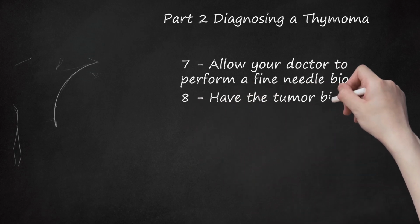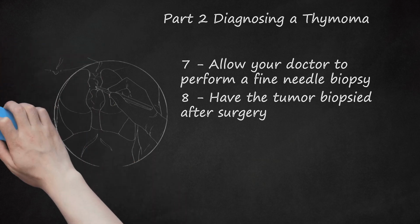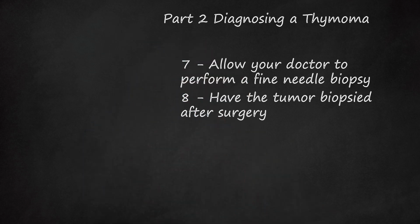8. Have the tumor biopsied after surgery. Sometimes your doctor may do a surgery biopsy, remove the tumor, without a needle biopsy if the evidence of thymoma is strong, lab tests and imaging tests. Other times a doctor will need to perform a needle biopsy first to confirm it is a thymoma. The specimen is sent to the lab after surgery to confirm the diagnosis. The exam preparation, fasting, etc., is similar to that of a needle biopsy, except an incision will be made in the skin to gain access to the tumor to remove it.